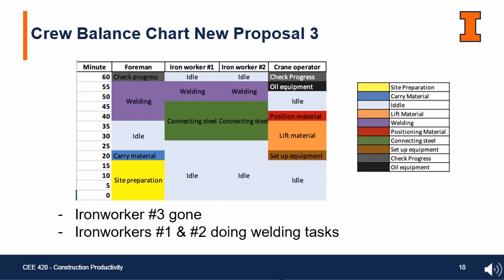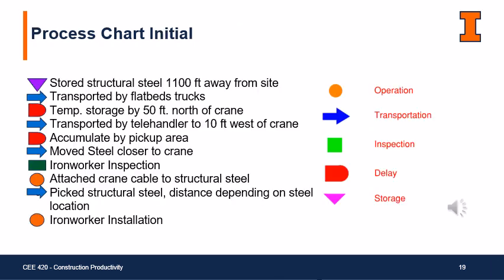In this third and final proposal, we have optimized the crew further by removing ironworker number 3 from the team. To maintain productivity, ironworkers 1 and 2 take over the welding duties in addition to their original tasks. This allows the crew to complete both welding and connecting work without adding idle time or overloading the foreman. The foreman continues with site preparation and progress check, while the crane operator manages all the equipment-related tasks, including lifting, positioning, and oiling.